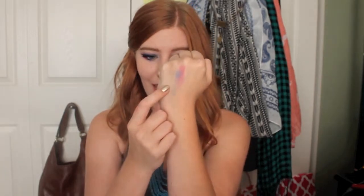and this is a little swatch of them on my hand. Like, they are so pigmented, it's crazy. So I was very happy about that, picking those up and trying them out today for you.